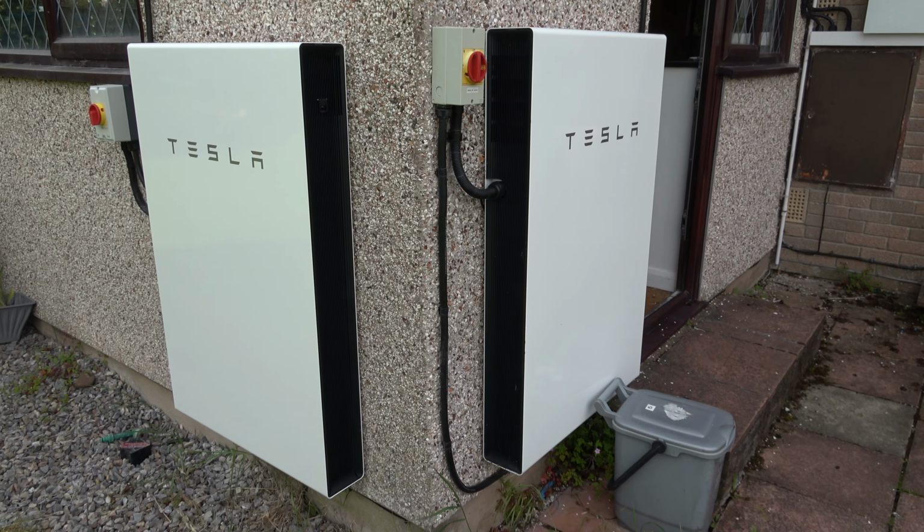I think on reflection, I would have liked the two Powerwalls to have been mounted at the same height, even though they're on separate walls. What do you think?